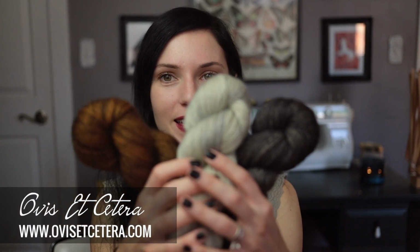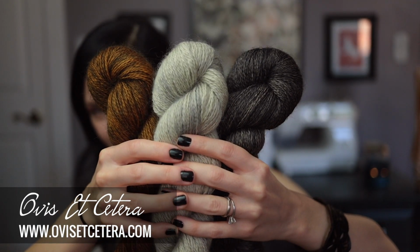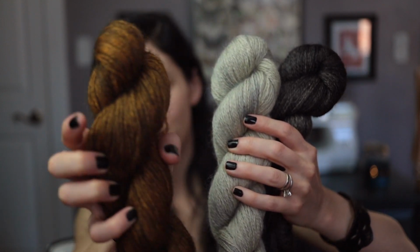So love it. Next up, we have yarn from Ovis, etc. And I could not resist this color, this color palette right here. Yeah, clearly influenced by Caroline.